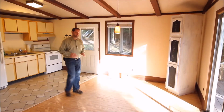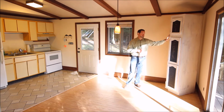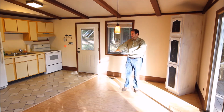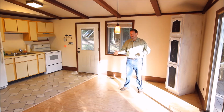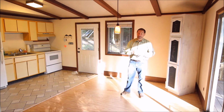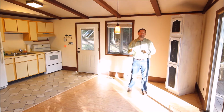The dining room area here is a good sized dining room. They had it as sort of a play area. They had some extra storage in here for the kids' items, but had a nice dining room table set up here as well. The floors in the home are heart of pine flooring. They're original flooring. When they came in, there was carpet in the house. They went ahead and tore the carpet out and did some sanding on the floors, it looks like, but they never sealed the floors. So that's something for you to do.